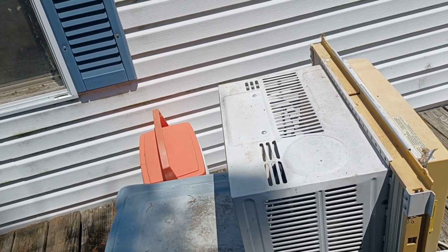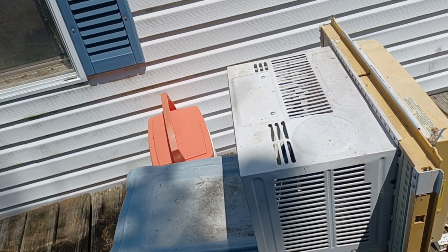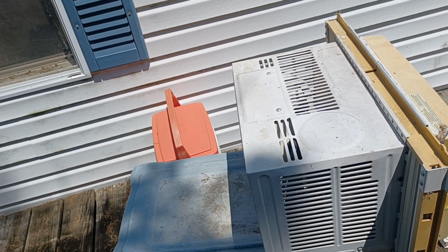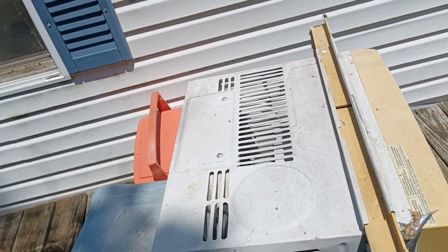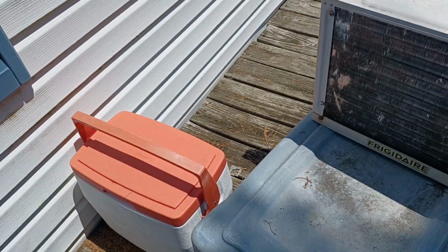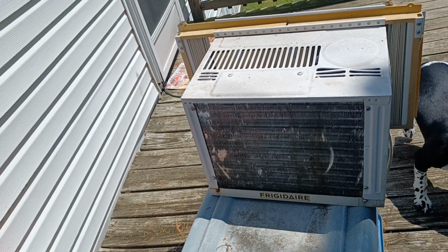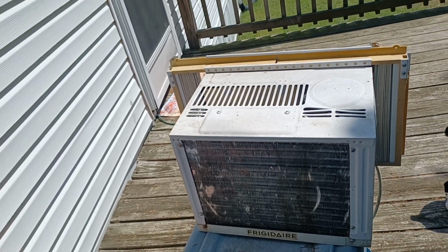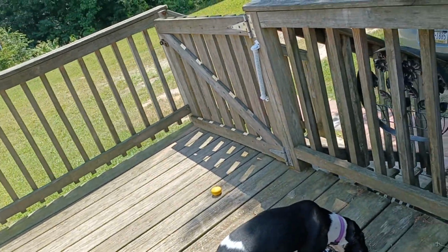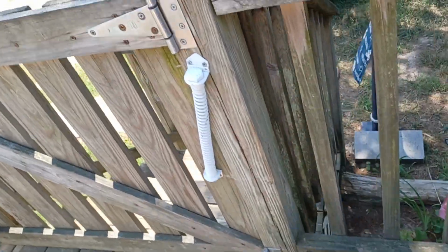Well, I got another window unit. It should be good, but that's in PA. Dang, and it's a Xena. I don't know if you've seen my previous videos from years and years ago. It's a Xena. It was in my camper. I didn't start doing videos until I moved to PA, but I've done some videos in my childhood home.